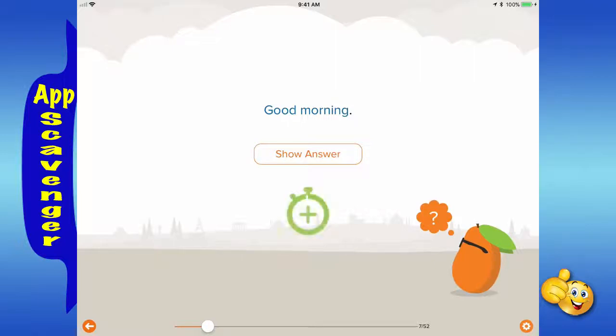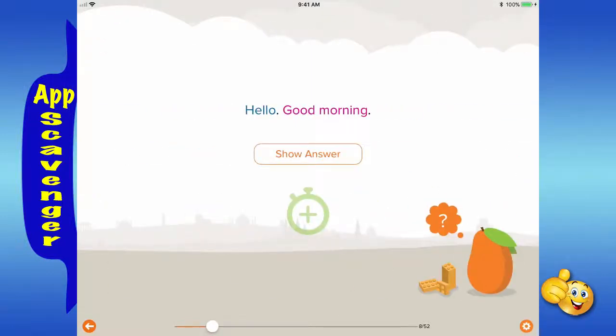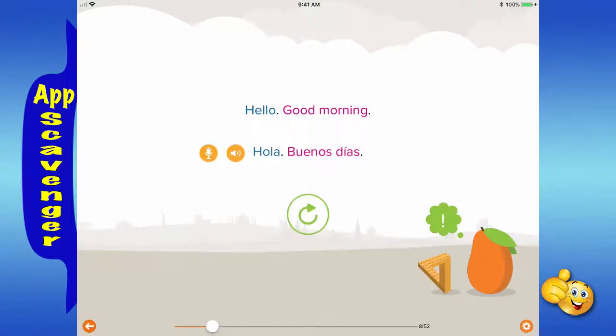How do you say good morning? Buenos días. Use your critical thinking skills. Try to figure out how to say hello, good morning. Hola, buenos días.